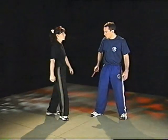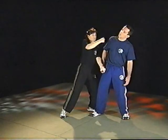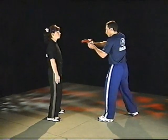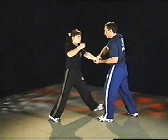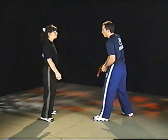In addition, it is possible that the gunman holds the gun in two hands. The same defense can be applied. The same takeaway also can be applied.